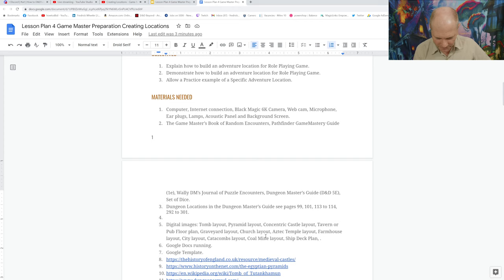I use maps, then populate the locations with my imagination or resources called... I have that Random Encounters book, Fred, based on your recommendation. Yeah, the Random Encounters book, the Game Master's book of Random Encounters. It's a good book, it really is.